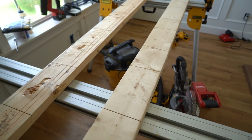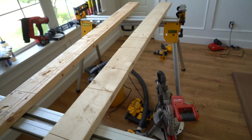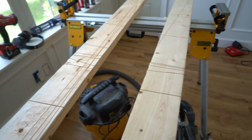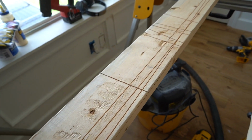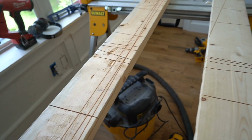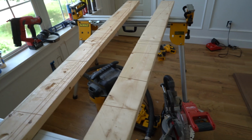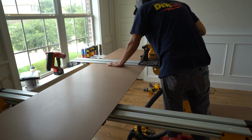And my favorite track saw setup lately has been just two of these DeWalt saw stands with two 2x6s. I get a lot of support out of these. They're cheap, so if I cut through one of them, I'll just buy another one. It's no big deal. But I just set the blade to where it barely cuts into the board, and it seems to work out fine. So I haven't had any issues using these as supports for cutting these big sheets, and that's my preferred method right now.